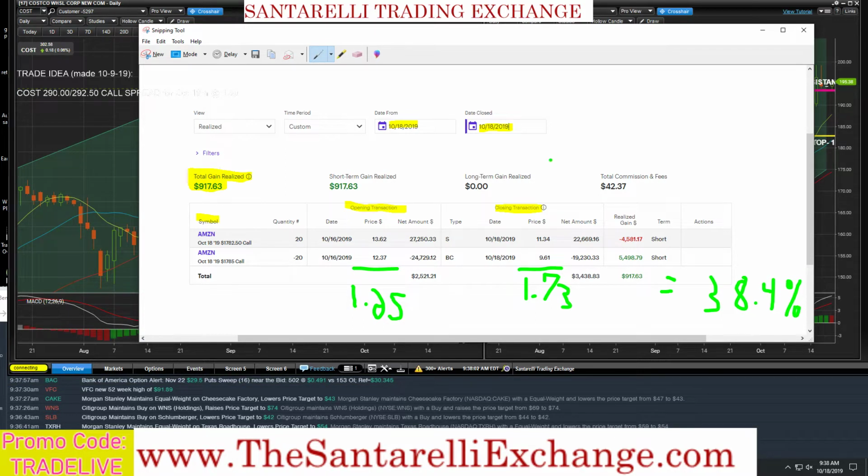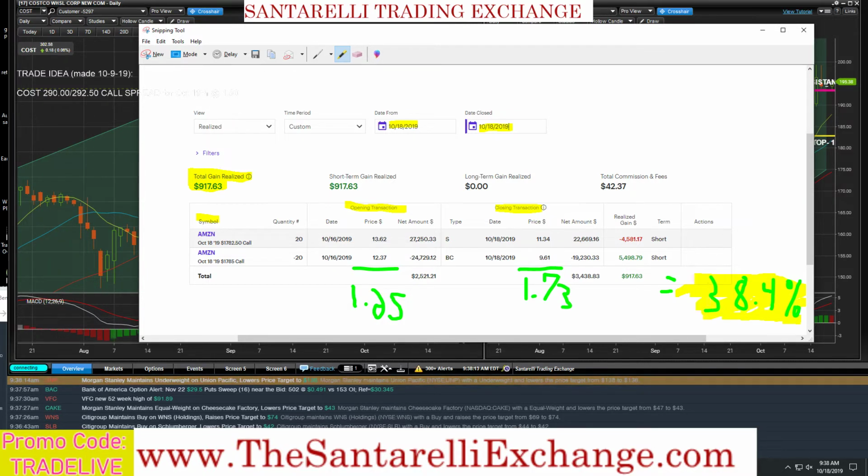38.4%. And that, guys, is a really great trade when you can make a 38.4% return in just a simple 2-day trade. And that's what I mean about patience, waiting for our trade plan. You know, we saw a good setup there with Amazon. Everything was looking great. We took advantage, and we locked in a really nice profit there.